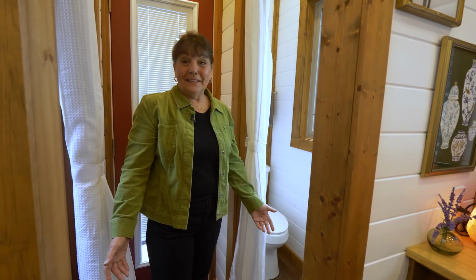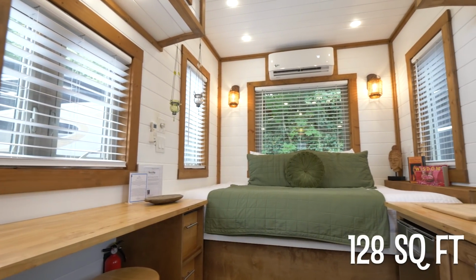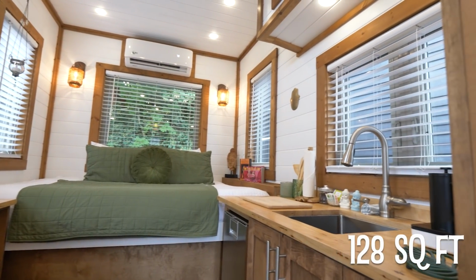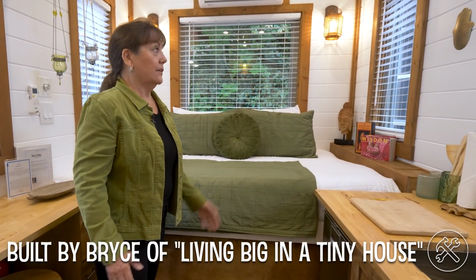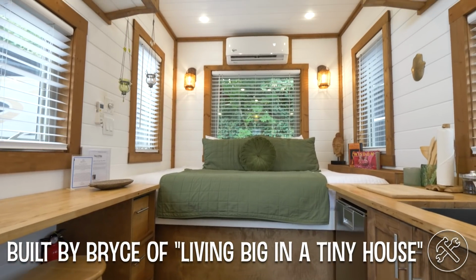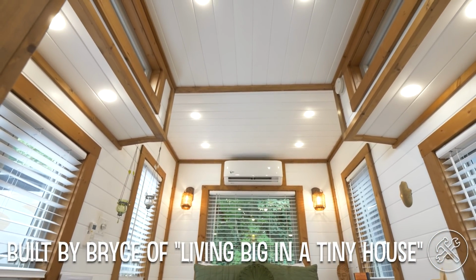Now we'll go into the main living area of the Zen house. This house is very compact. It was built as a road traveling house for somebody who was traveling lots of miles. So it's only 8 foot wide, has no loft. That was so that the height wasn't so high and gave it less wind resistance for traveling.